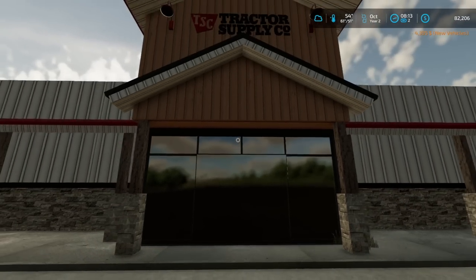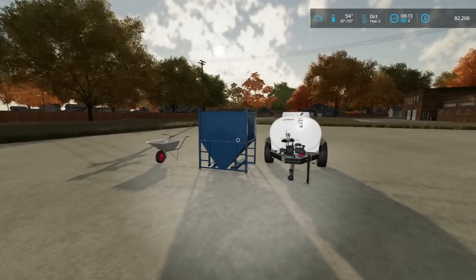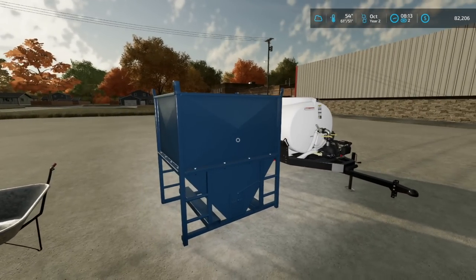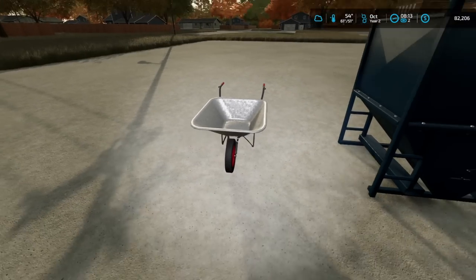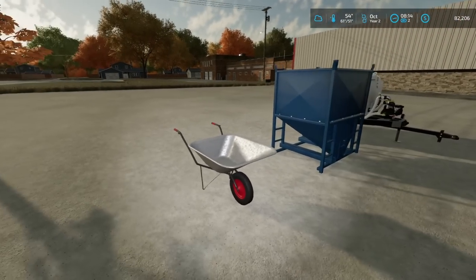Oh my goodness, it always gets expensive when I go to Tractor Supply. We're down to $82,000, but with that, we got a water trailer. We've got a grain hopper here. I'm thinking we can put chicken feed and stuff in here and then come up and fill it with the wheelbarrow, and that's how we can try and hopefully feed our animals. That's what I'm gonna go with for the time being.